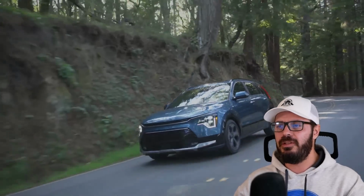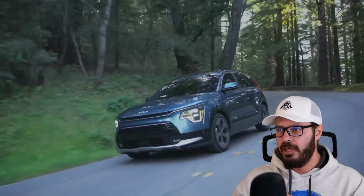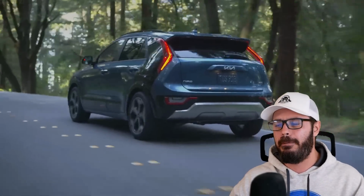And the starting price for the Niro is $26,590, and it comes with a 5-year, 60,000-mile warranty and a 10-year, 100,000-mile powertrain warranty, which is unmatched.